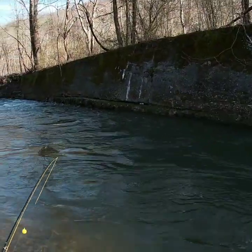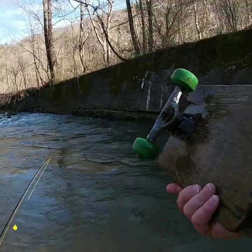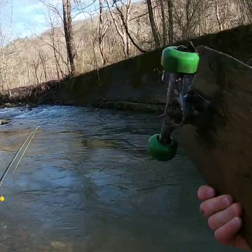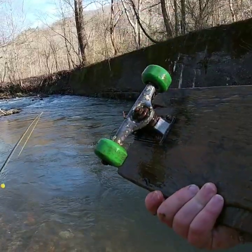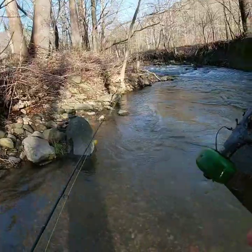Hey guys, just thought this was interesting. Piece of a skateboard I found in the creek here. Kind of interesting, but there's way too much trash in this creek.